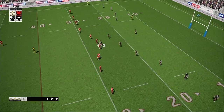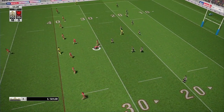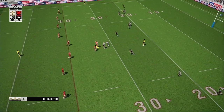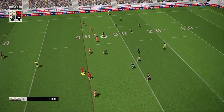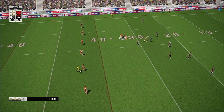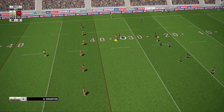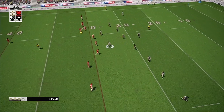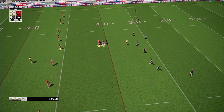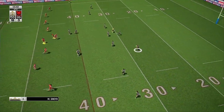Horton. Taylor with momentum. Here's the tackle. Snide passes inside. Now that's what I call a gang tackle. Kelly, that's a clever pass. He's held there. Number four.